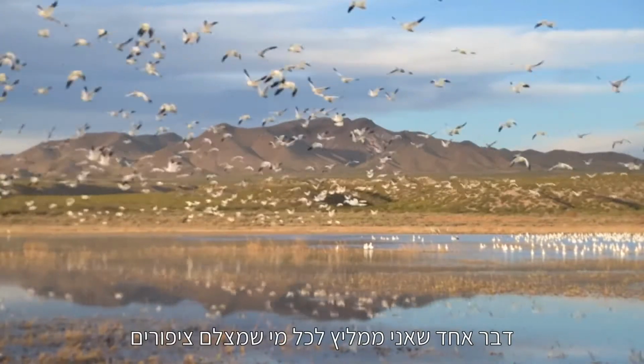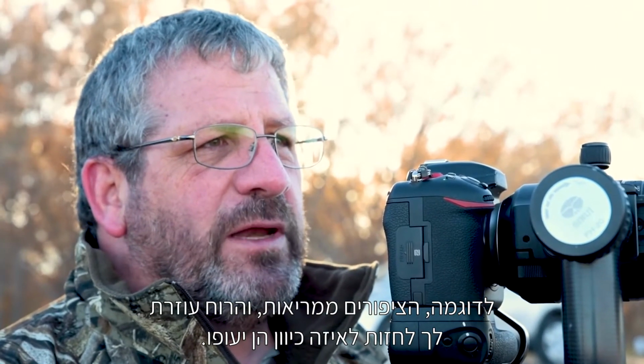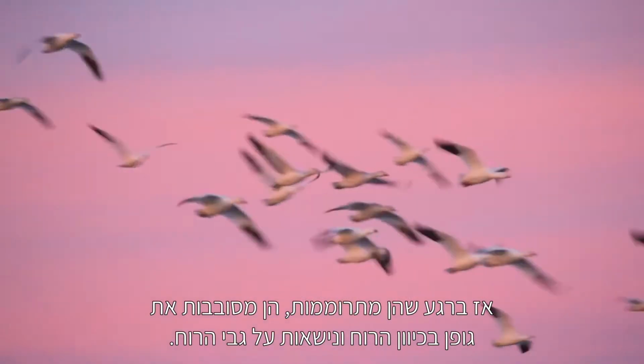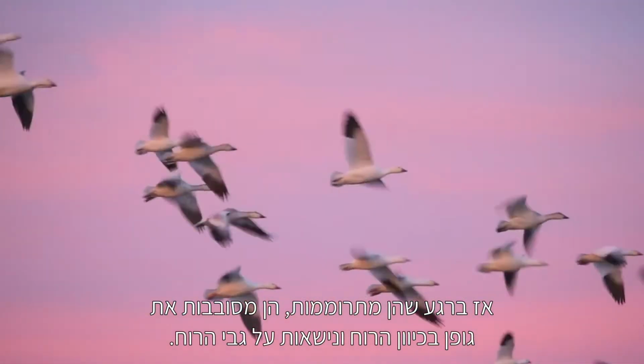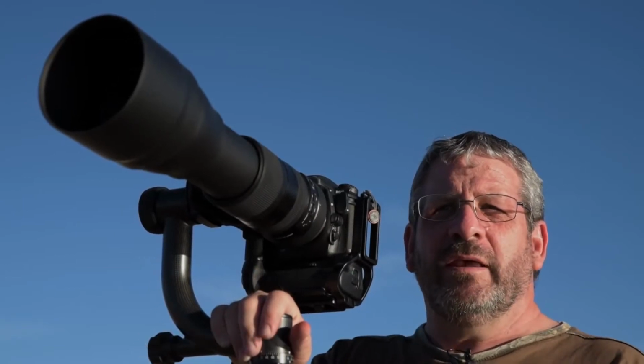One thing that I recommend everybody do when they're photographing birds is to learn the bird behavior. For instance, the birds taking off into the wind help you predict which way they're going to fly. So as soon as they lift off, they sort of turn their bodies with the wind and let the wind carry them. So you always want to photograph with your back to the wind, and that'll make it easier to get the birds.